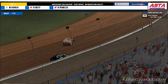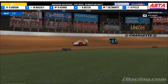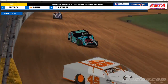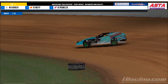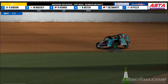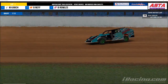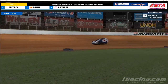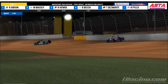It looks like Michael Massey in second spot, getting around Brian Beach. That's a good battle there for the runner position. And Beach all kinds of out of shape through turns 1 and 2. Not letting Massey get too far away. Again, the same set of problems in the second set of corners. Beach now coming under fire from Ronald Henry, in the 75 machine. Henry pilots the machine back down into turn number 1. Off of turn 2 down the back chute.